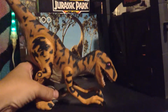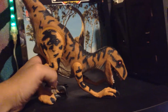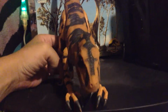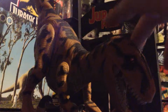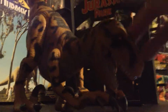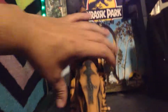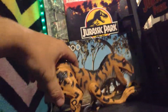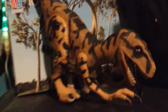It's reminiscent of the alpha female Velociraptor from Jurassic Park 3. If that's even what they were. I know a lot of people argue, it's an Utahraptor. No, it's a Utahraptor. No, it's a Deinonychus. You know what? It's a genetically modified fucking creepy thing that's gonna eat you. Fuck science. They're probably still wrong.